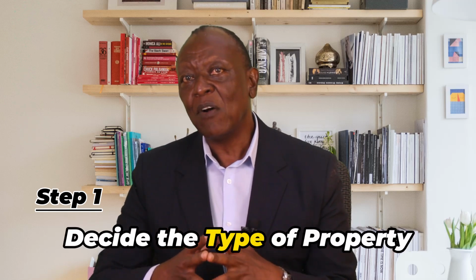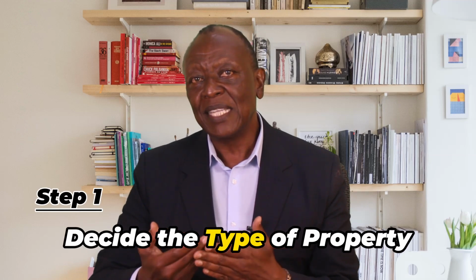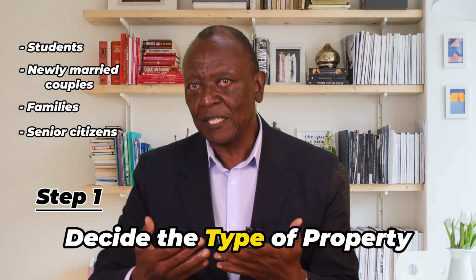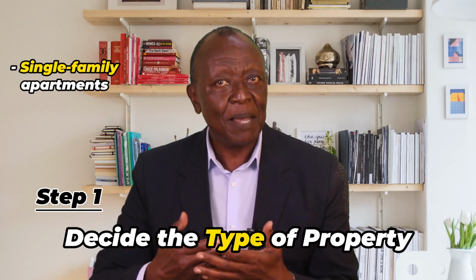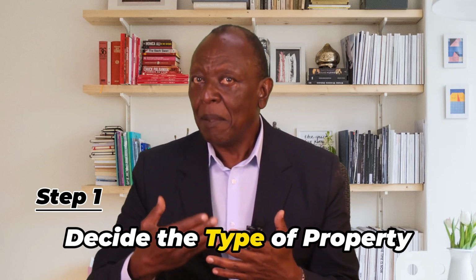Let's get started. Step number 1, decide on the type of property. To decide this, you must first decide the pool of people you want to target for your rental property. For example, decide whether students, newly married couples, families, or senior citizens would be your tenants. Depending on this, you will decide whether to invest in single-family apartments, bed-sitters, 1-bedroom, 2, or even 3-bedroom multifamily apartment buildings.